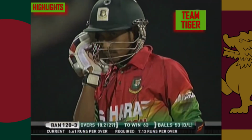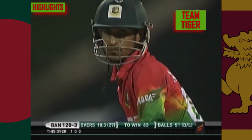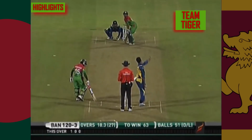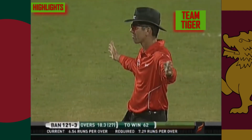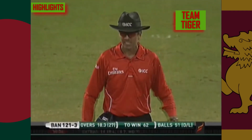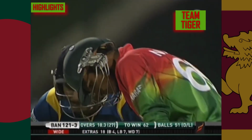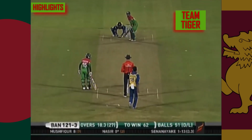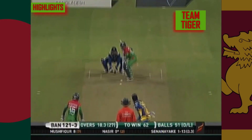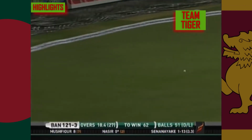And slid across in from round the wicket, Senanayake. Pressure just switches to the batsman. It's a bad ball. It releases the pressure to a point, Sachithra Senanayake. They're just sliding down the leg side, but this has been a good over. 2 runs. And that's a bad ball. It's put away for 4.